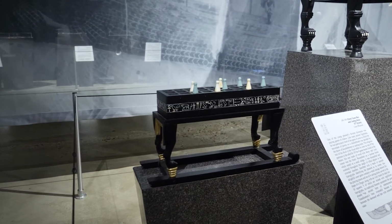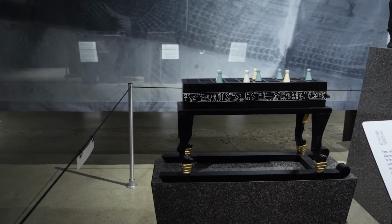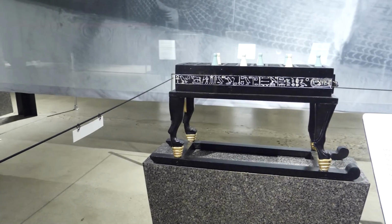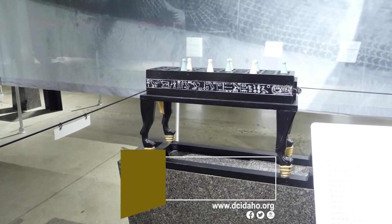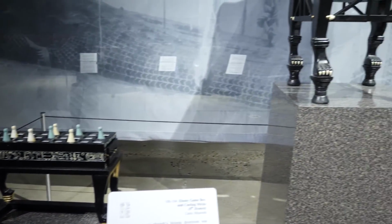This Senet board, one of the oldest board games found in the first burials of ancient Egypt, is made of ebony wood and ivory. This game is similar to checkers or chess. A player would throw the equivalent of gaming dice to establish how many squares to move one of their pawns on a given turn.